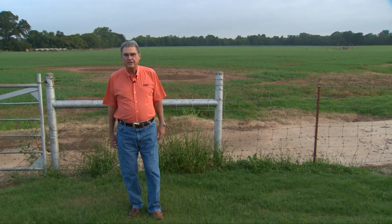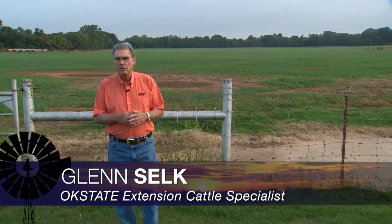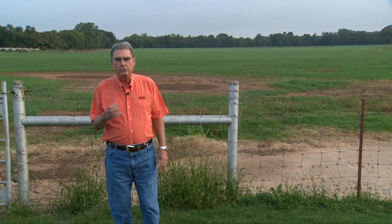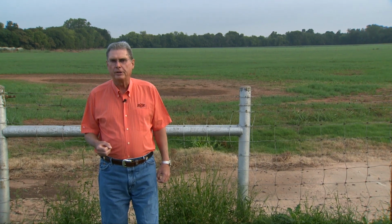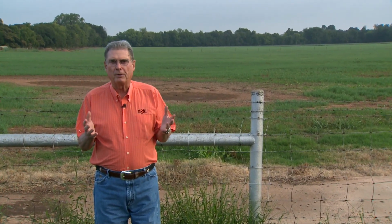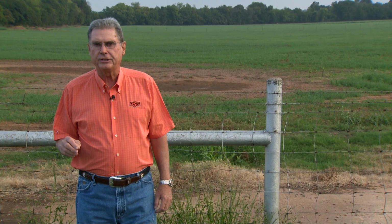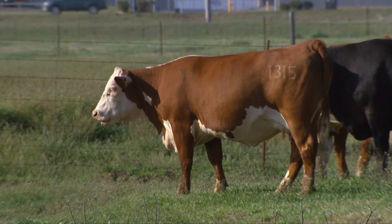October is typically the time when we wean the calves, but it's also a time when we examine the cows to see which ones are potential culls that we want to remove from our herd. I think it's important that we do proper cow culling, especially making sure that we cull cows while they're still in good body condition. Therefore, they'll weigh the best when we sell them and bring the best possible price per pound when we take them to market.